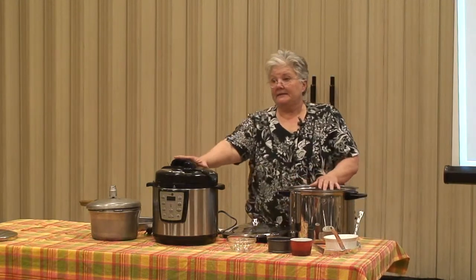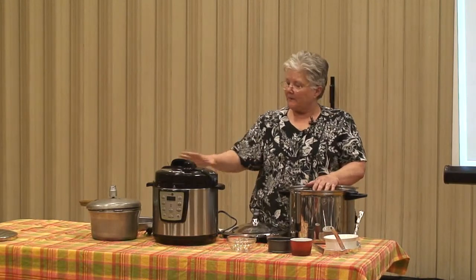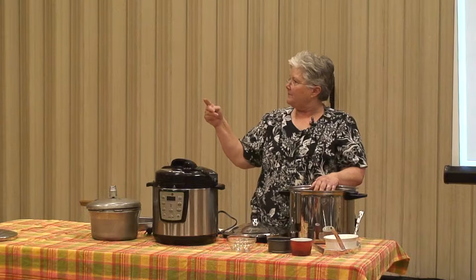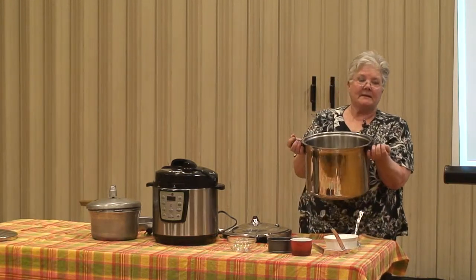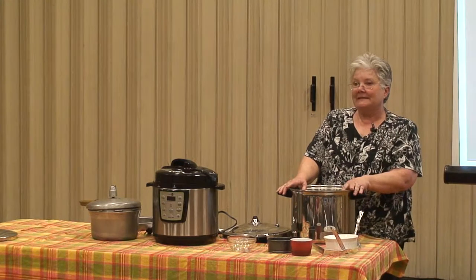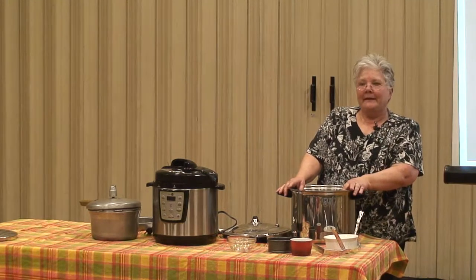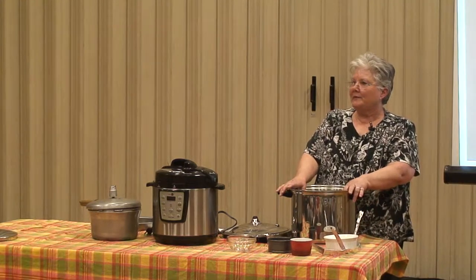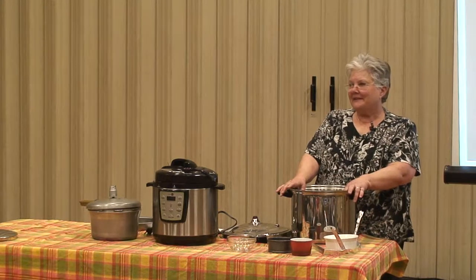You cannot can in this, no. This is a pressure cooker. And with the smaller ones, unless they have a gauge on them, I wouldn't can in them. But I love this. This pot's good for anything. You don't have to just pressure cook, you can use it for all kinds of things. In your family, when it's the two of you at home, you don't need to make a big pot. But boy, when those kids come home, you need those big pots. So ours gets lots of use for things like that.